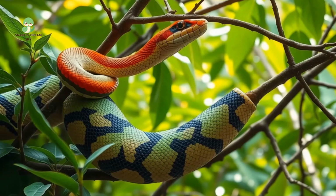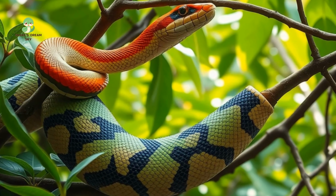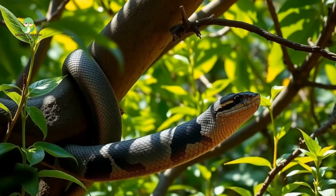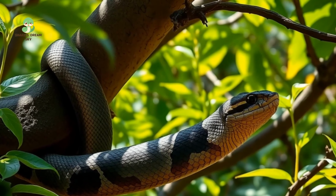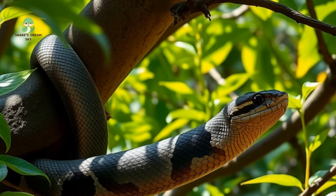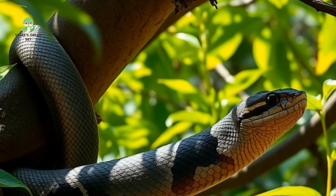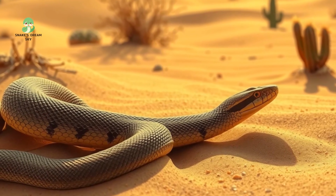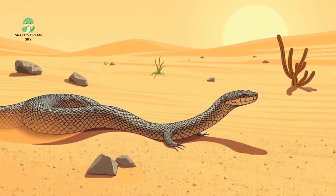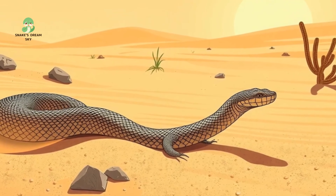In addition to these basic types, some snakes have highly specialized scales that serve unique purposes. For example, many arboreal or tree-dwelling snakes possess enlarged or modified scales on their bellies and tails, which help them grip branches and move with agility among the foliage. Desert-dwelling snakes, on the other hand, may have fringed or serrated scales along the sides of their bodies, which help them move more easily across loose sand and prevent them from sinking.